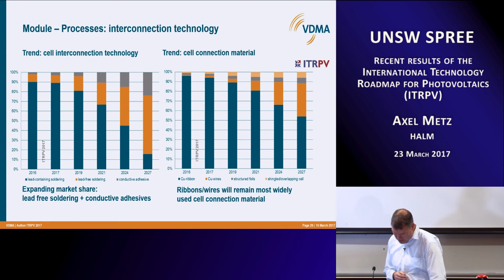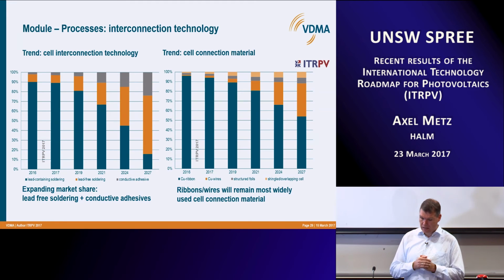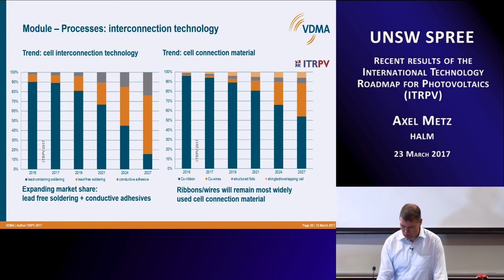And shingled, which was a big hype, like in the race cars, putting solar cells in shingles. Everybody is trying this out, but I think it will stay a niche technology because it's very difficult to match the different thermal expansion coefficients of the encapsulation and the silicon material. And basically, if you glue the cells like shingles on the roof to each other, you end up with a long stripe, let's say 1 meter of silicon, where it cannot move anywhere, and we have seen modules with lots of cracks. So this technology needs to be looked at very carefully if introduced in mass production.